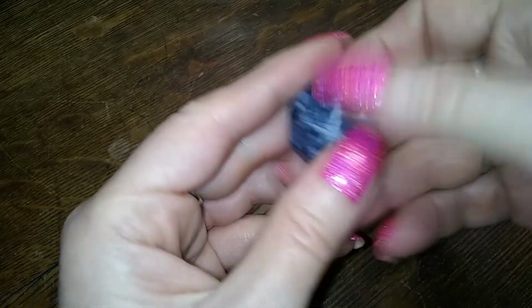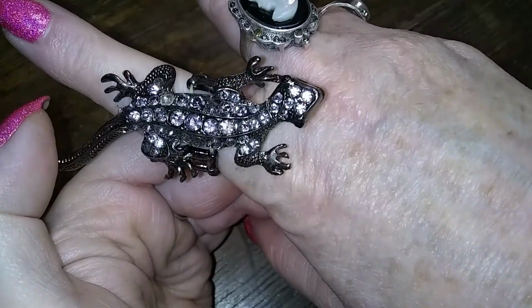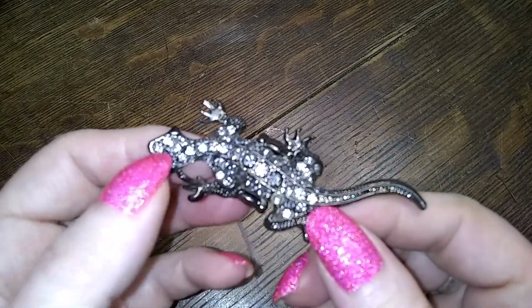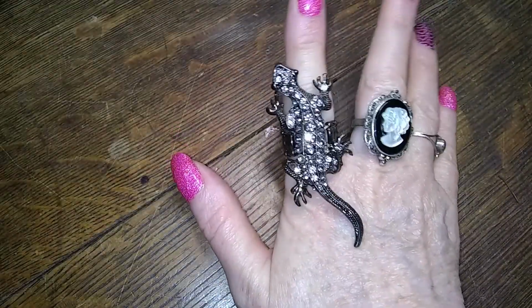Earring. Plastic. Here's a cool one. Look at him. He's so cute. He's adorable. And he's so stretchy. And you know how I am about stretchies. Also, he's missing a stone, so he'll be mine, because he's got one missing right there. Can't sell him. He's cute. I like him. I like him a lot.